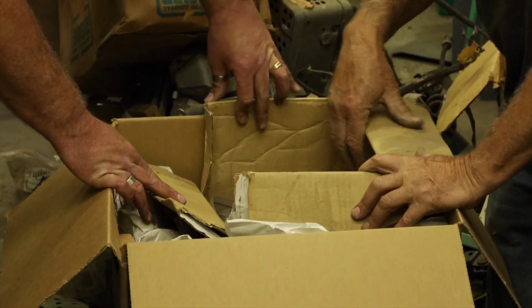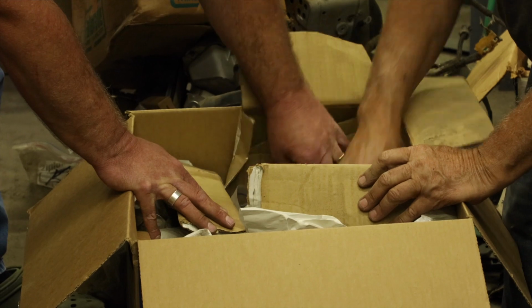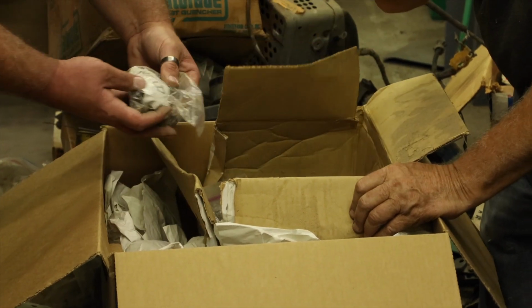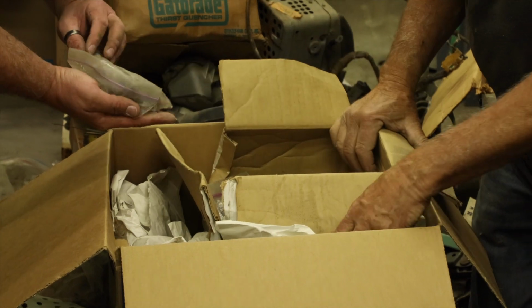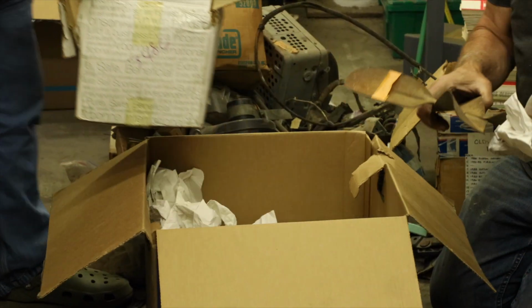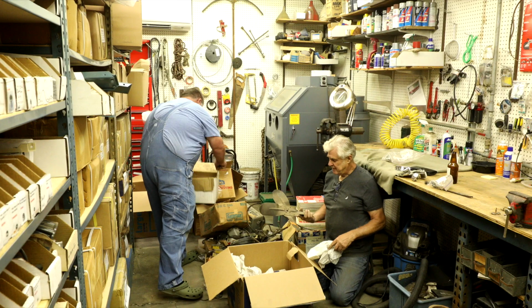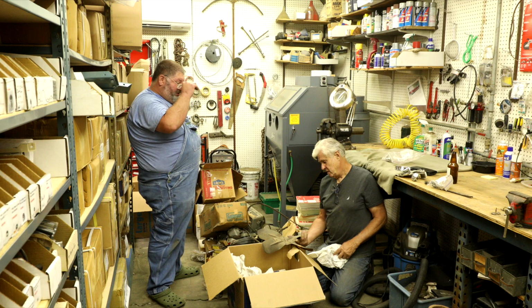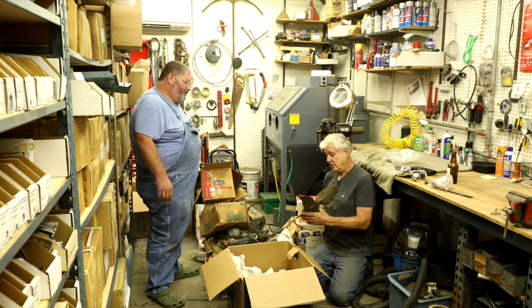All right. Got something marked Buick here. Water pump. No ID. No idea. Well, that's kind of what it ends up meaning. This is Cadillac. Oh, it says Buick. Maybe. I think it's Cadillac too. You know, I'll take it.